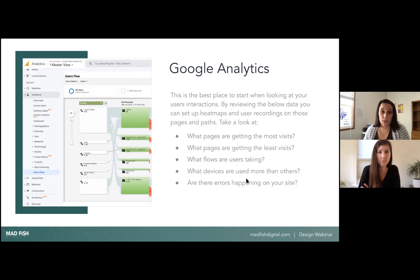Getting a little bit of a deeper dive into Google Analytics, you can also set up error alerts so that if you are seeing a lot of 404 errors or a lot of issues, you can be notified of those.